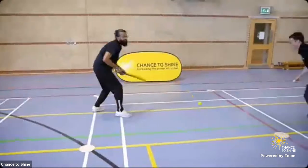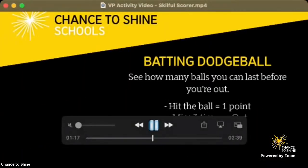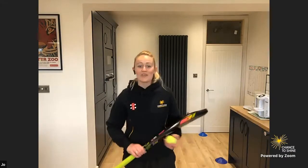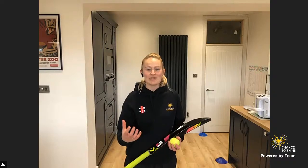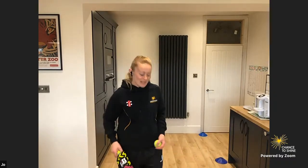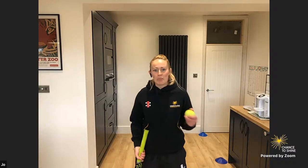That's 1 point, excellent. Great stuff. So you can see the points there. It's a really fast demonstration, but you get the idea. That dodgeball element, you've got to be quick on your feet. Make sure you're watching the ball all the way into your bat, and then you're in a balanced position. Guys, you've got 2 minutes just to go and see how many points you can score.